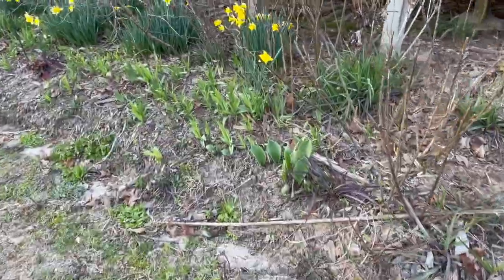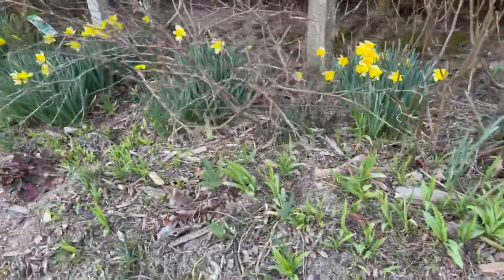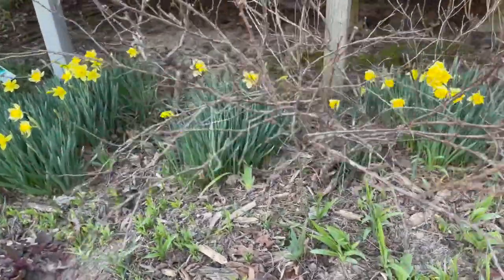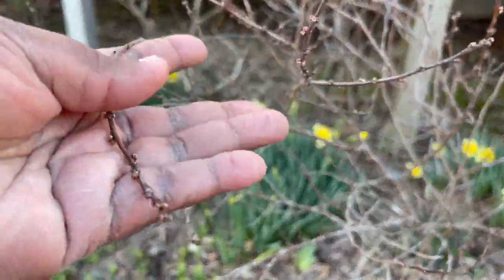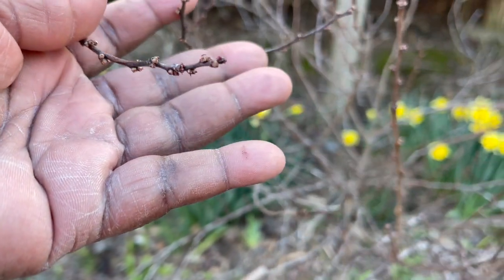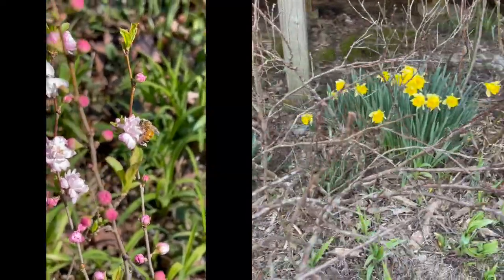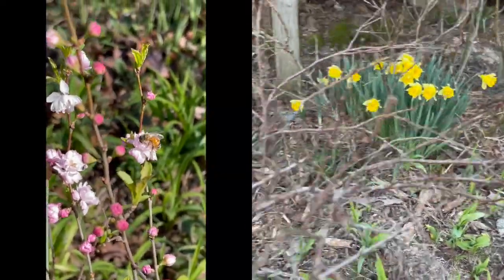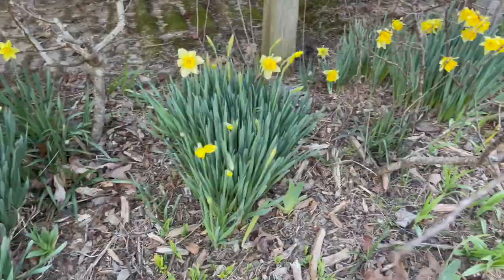Also blooming are all these daffodils in this bed. This shrub is a flowering almond, and it has tons of blooms waiting to come forth. I'll insert a picture of what that looks like when it does bloom, but you can see the daffodil show in this bed. This is a different variety.